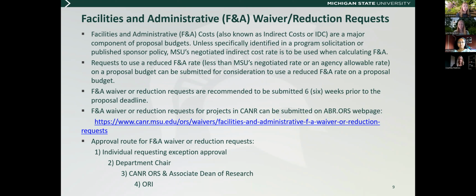So if there is a reason to request a reduced F&A rate or waiver, then you would fill out the online form. Similar to the PI or co-PI request, it is going to route to the department chair, to ORS and the dean, and then also to the Office of Research Innovation.